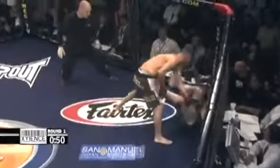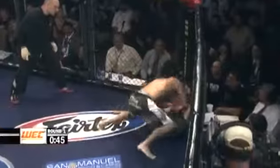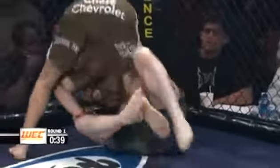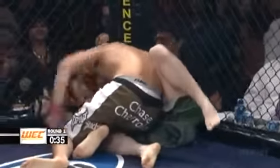50 seconds to go in this first round. Hurley's got to get out of this position, though. He's been in this position long enough. Aggression-wise, Diaz is taking the round. Even though he's not doing a lot of damage in order to stop the fight per se, he's still piling up points. He's getting out there to the side here. Might get side mount. Good position to strike from.